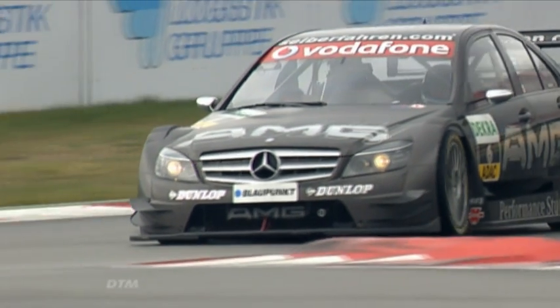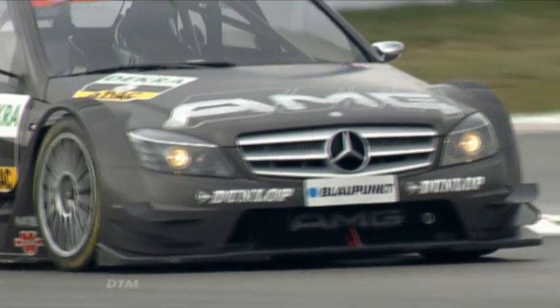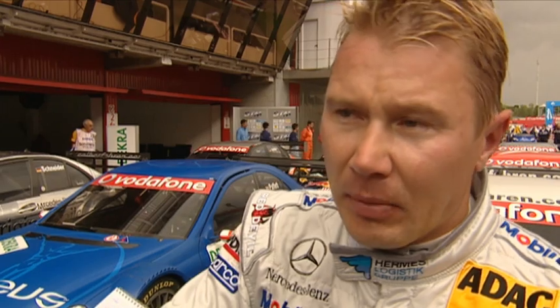And not surprisingly, Mika Hakkinen was very pleased with his second place on the grid. The car was feeling good, it was feeling fast. It was just a matter of banging the time in at the right time. Not to make too many mistakes. And like I said, to be out there at the right time. And we did good. So finishing second today was a good success.